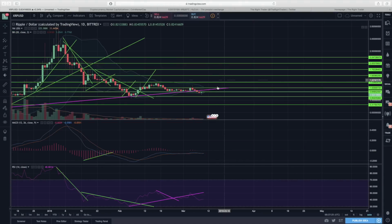Now let's take a look at Ripple. Pretty flat candlesticks over here. It's trying to get back towards 84 cents. Indicators not giving us much information right now. And really what it comes down to is we'll see if we're able to get back above 84 cents.